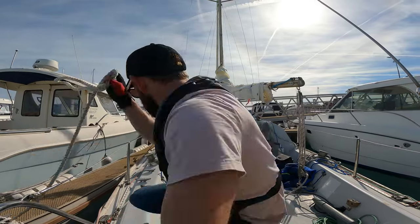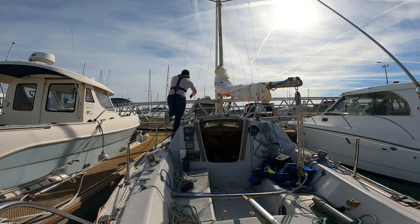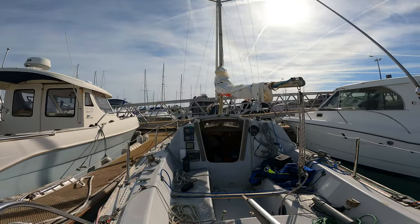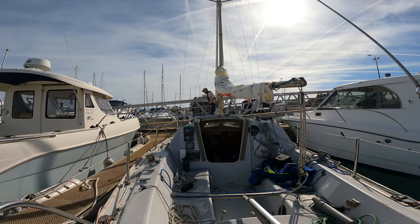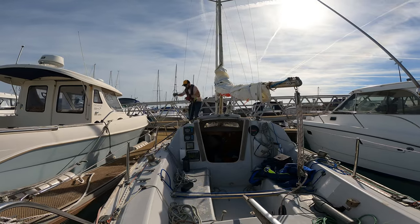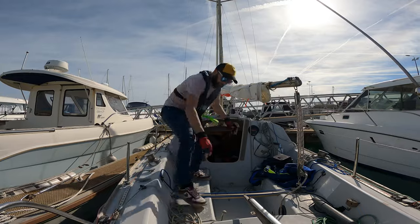This is me releasing the stern line. All my mooring lines are too big for the cleats, so it's always a bit of a flap getting them undone. Oh, I haven't let the bow line go. There we go, now I have. Cool, chuck them all off. And let's see whether the boat goes the right way.